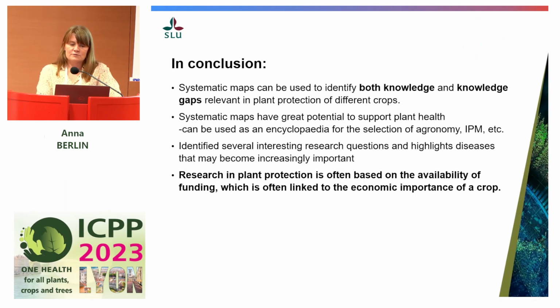So in conclusion, we think that systematic maps can be used to identify both the knowledge and the knowledge gaps. And they have a great potential to support plant health. And it can be used like an encyclopedia for selection of different control methods. And we think we identified several interesting research questions that highlight diseases that may become important.